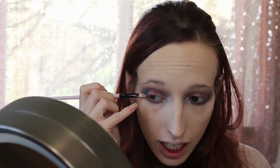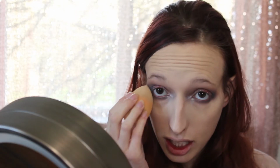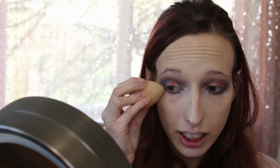And I'm going to take it and just wing it out. Take my beauty blender and just tap it out and blend it out. And that, for me, I think it just creates a nice sharp contrasted wing. I'm not like the most coordinated when it comes to wing. I'll tap it out with my finger, but it does create that shape that I want.